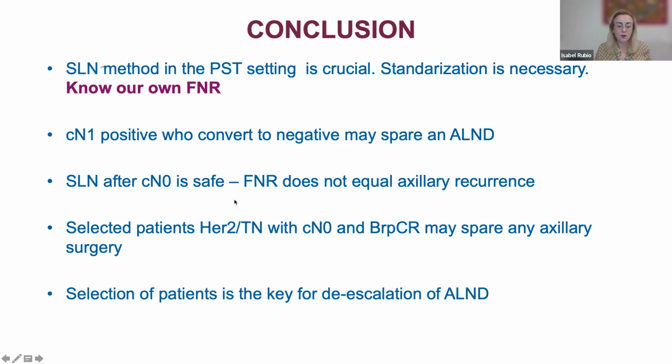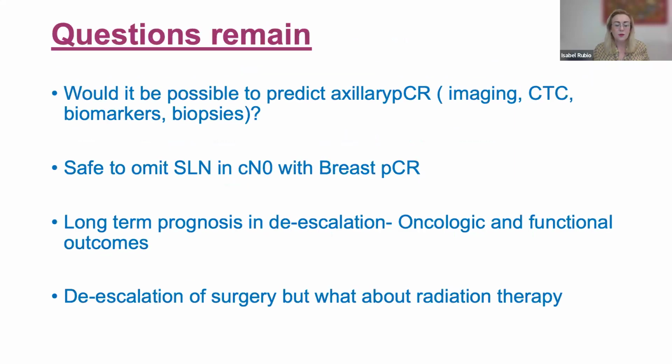The sentinel lymph node biopsy after a clinically negative axilla is safe. I believe that we have seen that, similar to the adjuvant setting, the false negative rates do not equal the axillary recurrences. And I think that at the end, like anything in surgery, the selection of patients is the key for the escalation of the axillary lymph node dissection. So there are many questions that remain.